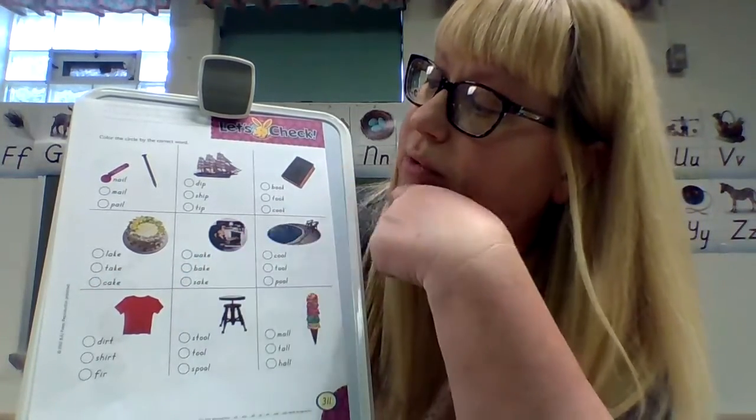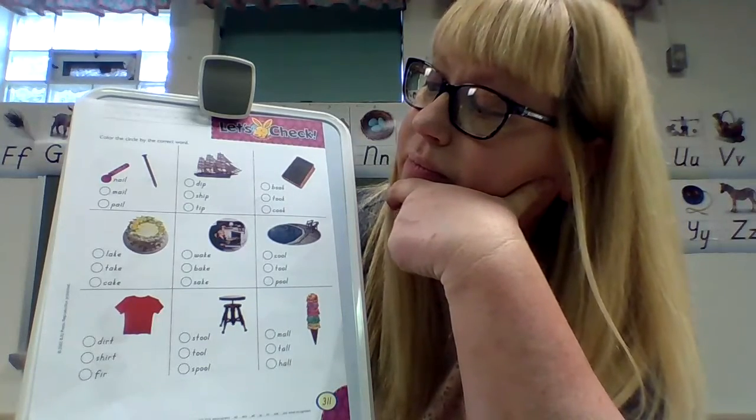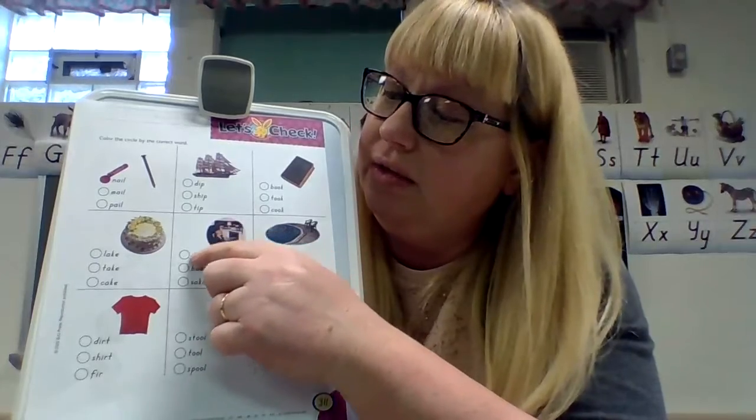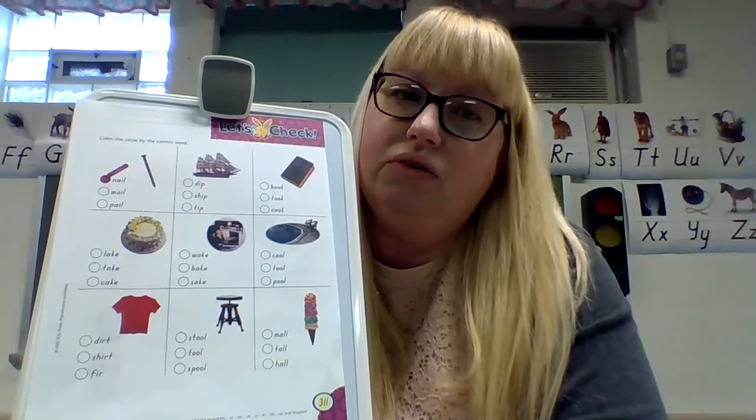What is the little boy doing with his mom? What are they doing there? That's what you're looking at, what they're doing. If you read all these words, you should be able to figure it out.